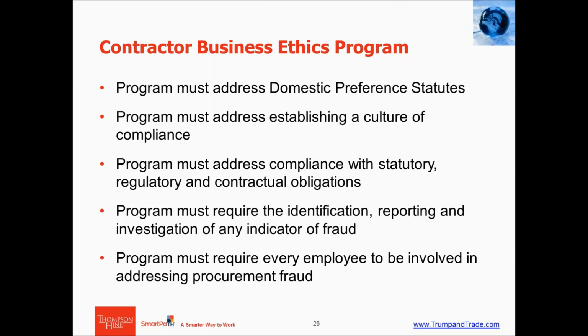As we get to wrap up, we'll just have one final question. If someone can talk about what is the primary difference between the Buy American Act and the Trade Agreements Act?